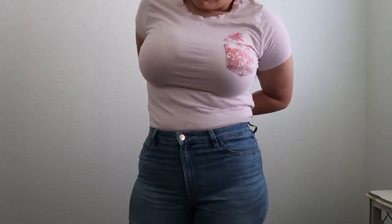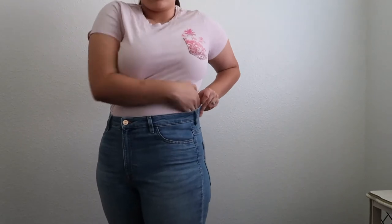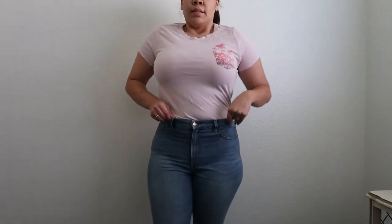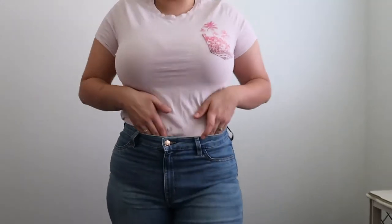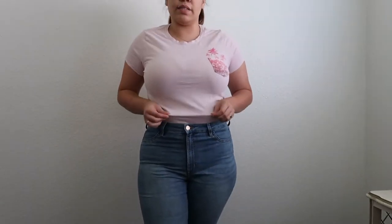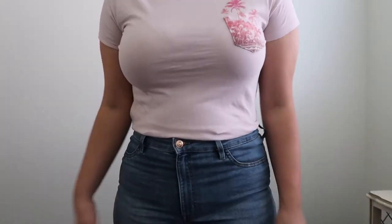Yeah, this is more of my look, but with different jeans, some loose bottoms, and that's how I would wear it. And this one, I'd have it completely tucked in like a bodysuit kind of, instead of pulling it up and over like this. I mean, I could. Either way, it looks really cute.